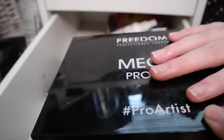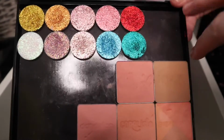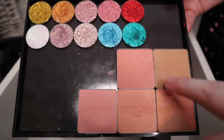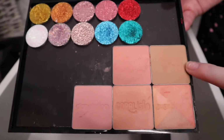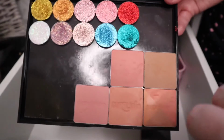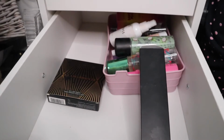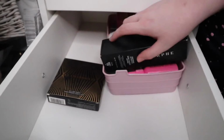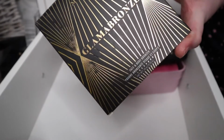Oh, I've got this Freedom Mega Pro HD Artist Palette. So this just caters all of my Revolution Pro glitters. And then I've got some boxed blushes from Benefit. So we've got Dandelion, Coralista, Sugar Bomb, Hula Bronzer and Rockateur Blush. I just keep that in there because I actually forgot I had that for ages because I kept it in my eyeshadow drawer. And then the last bronzing contouring item is my Morphe Glamour Bronze.